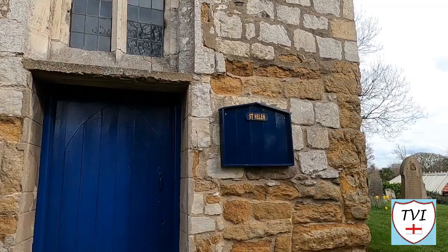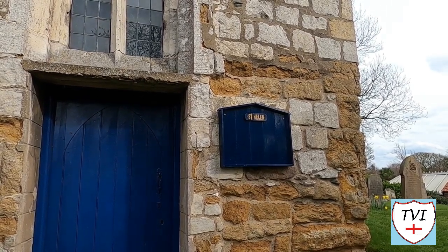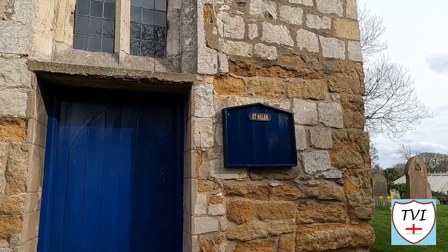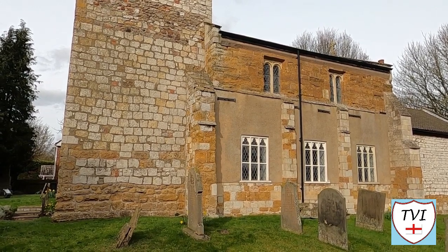It has a Norman tower with an early English nave and chancel. It's built primarily of chalkstone, and there's been considerable rebuilding work on top of what was originally ironstone. It's not beyond the realms of possibility that some of its material would have been quarried locally.